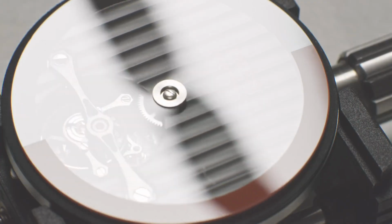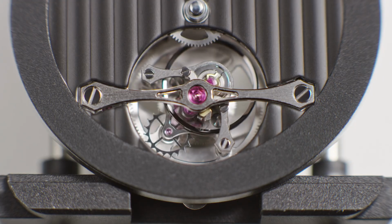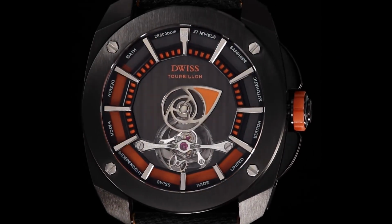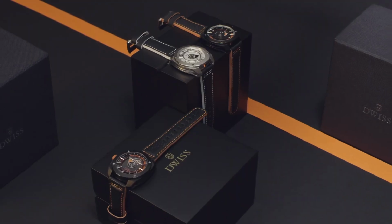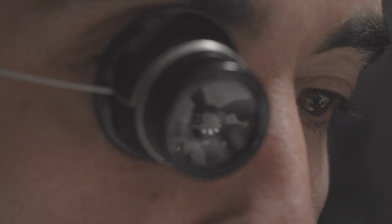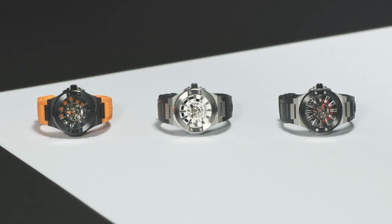By continuously rotating the escapement around its own axis, the movement counters the effect of gravity. This is a challenge that DWISS has overcome. Last year, Raphael, founder and designer of DWISS, with the help of many backers, created the most innovative Swiss-made watch in crowdfunding history.